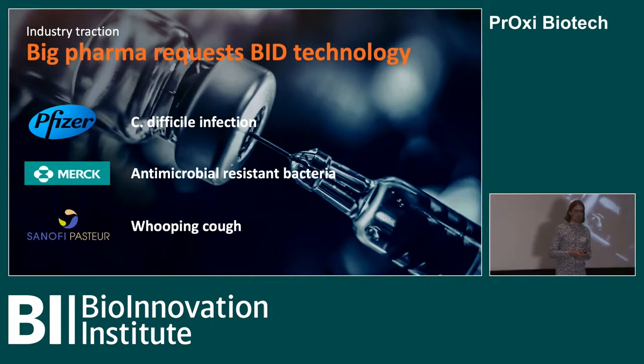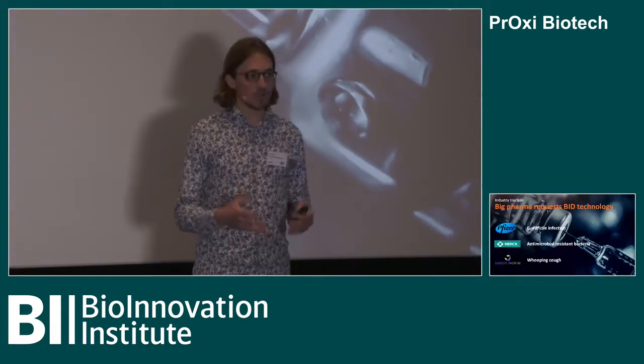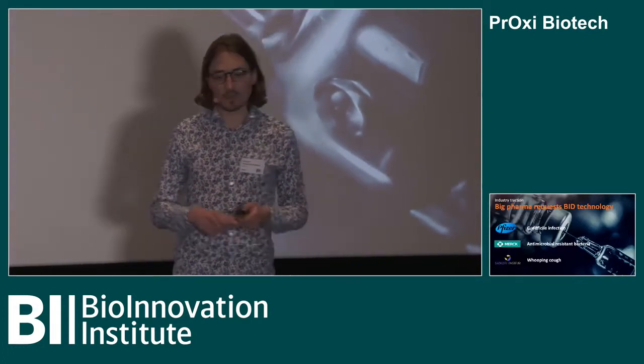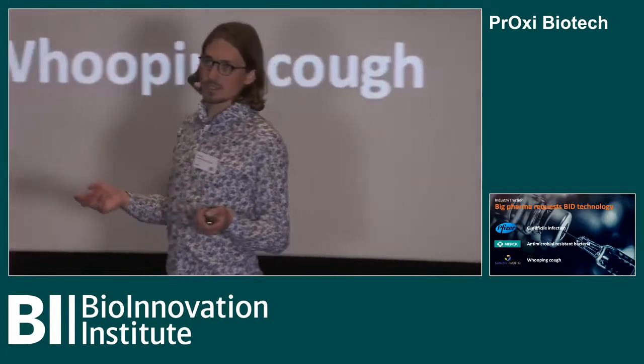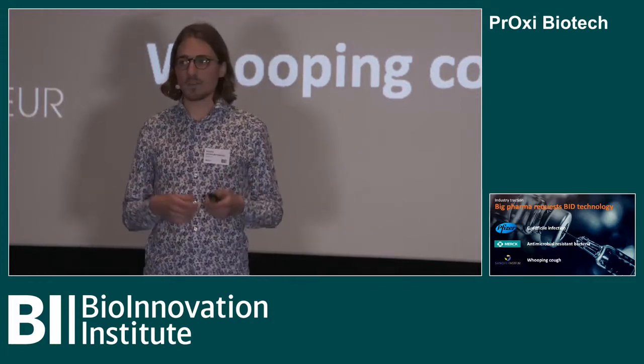And the technology they use today to produce their vaccines is very similar to the formaldehyde approach I just mentioned before. And that really complicates the manufacturing process. And they've expressed interest in implementing our BID technology in-house for production of their CDI vaccines in the future. Merck, they have also expressed interest in implementing our BID technology in-house for the development of AMR-targeted vaccines. And finally, Sanofi Pasteur. They're also very interested in getting access to our technology for the production of various vaccines, in particular the whooping cough vaccines.